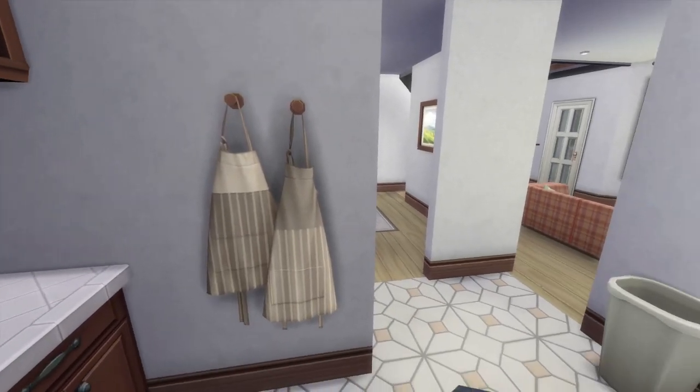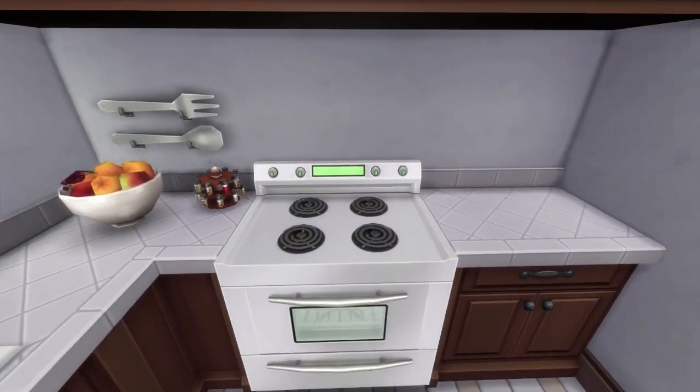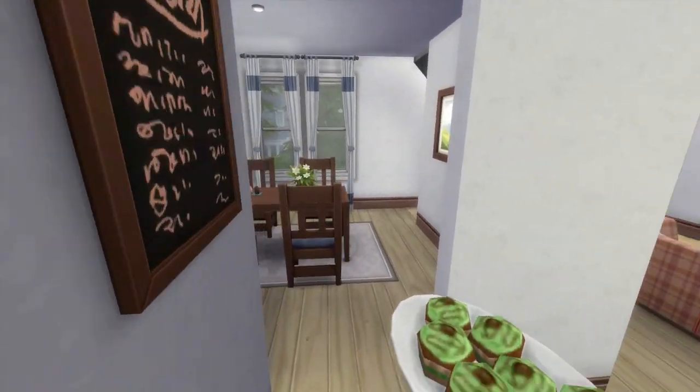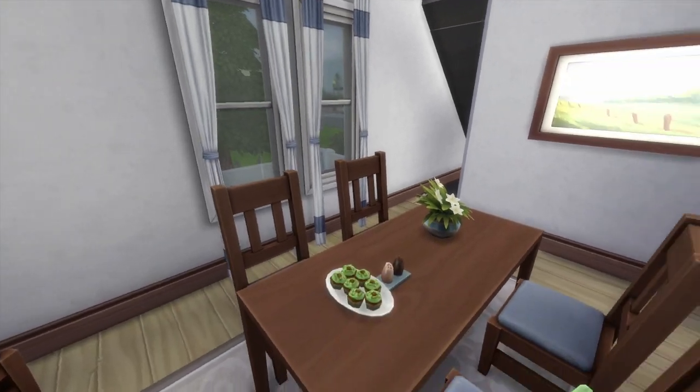Yeah, like I said, oh, look at the aprons. There's no door to this kitchen either. But you see the little aprons? That is so cute. So you got our nice minty muffins. And I want to show the dining room. This is a nice place to eat at.